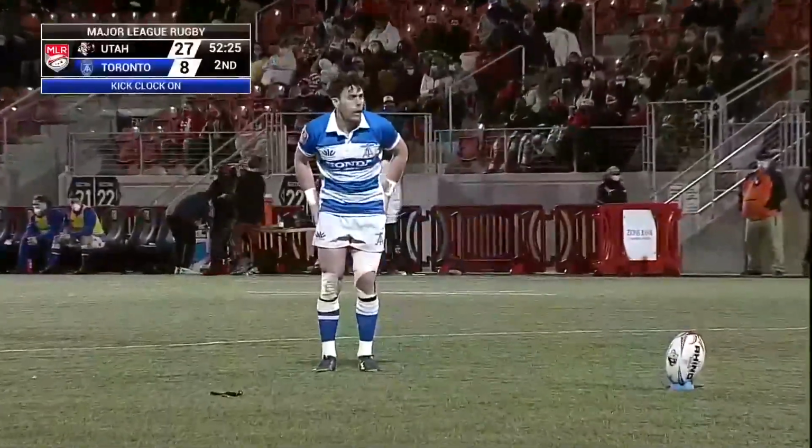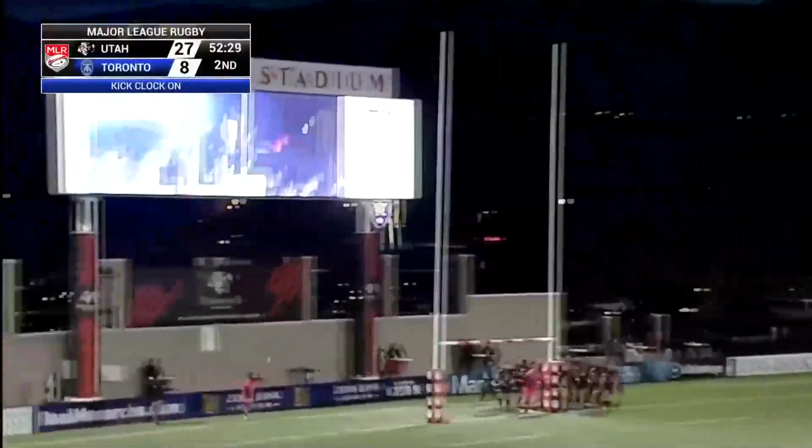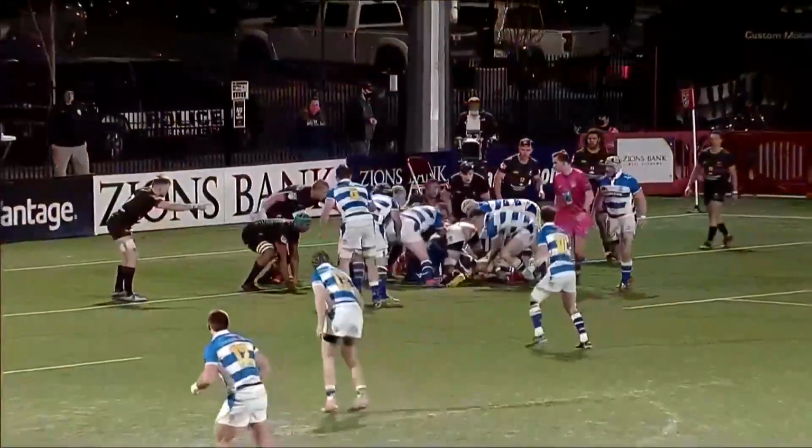His personal total would go up to 10 points. He knocks this one over. Yes, he does. It's 27 points to 10. Arrows are back at minute 52. And the laser jabs this one in from in close.